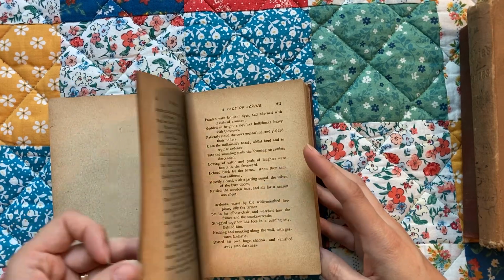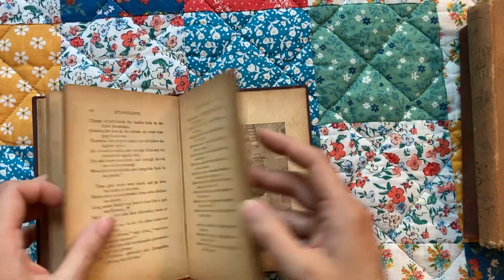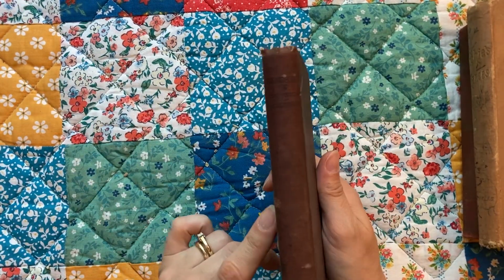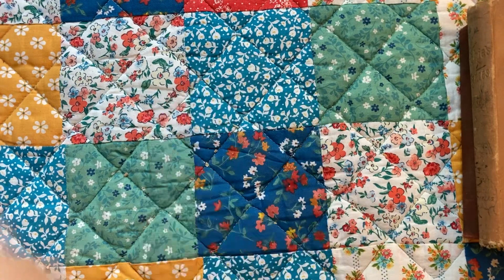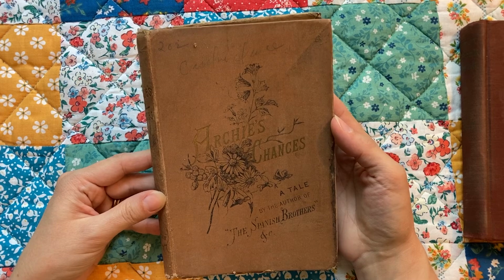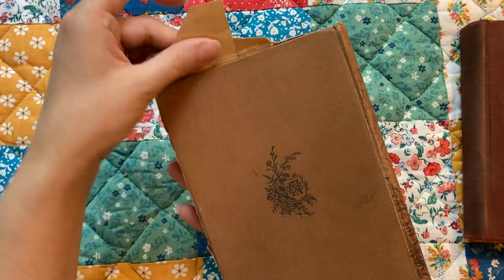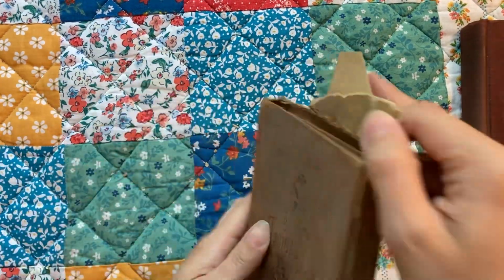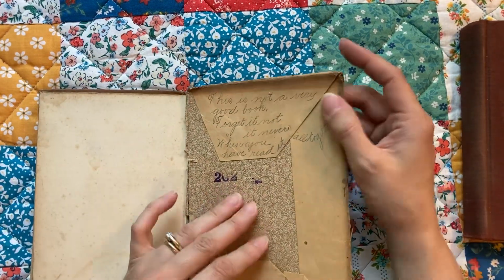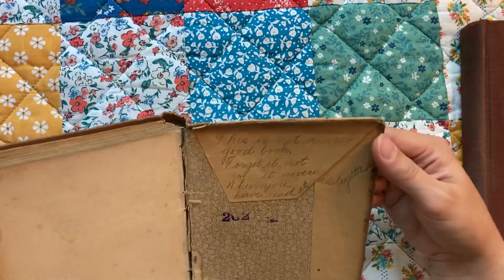It's weird how they sometimes published a book like that where it had uneven pages. Yeah, if it's not really worth a whole lot, then yes, I may break this up and put this in the bundles as well. This one's called Archie's Chances, a tale by the author of The Spanish Brothers. I had to take the dust jacket off. It was practically, as you can see, fused to it. I may just trim this up and leave this here because it's got this great writing.